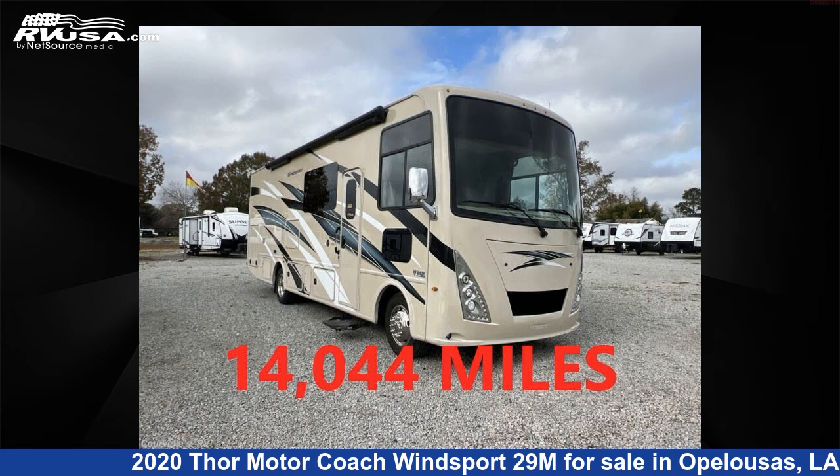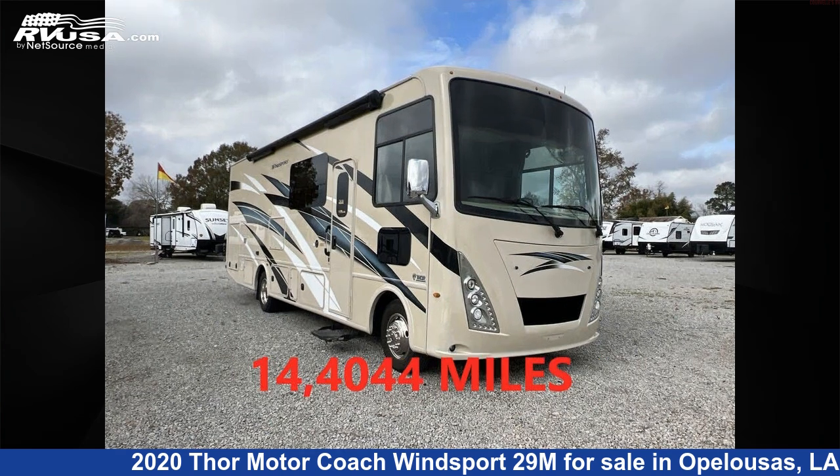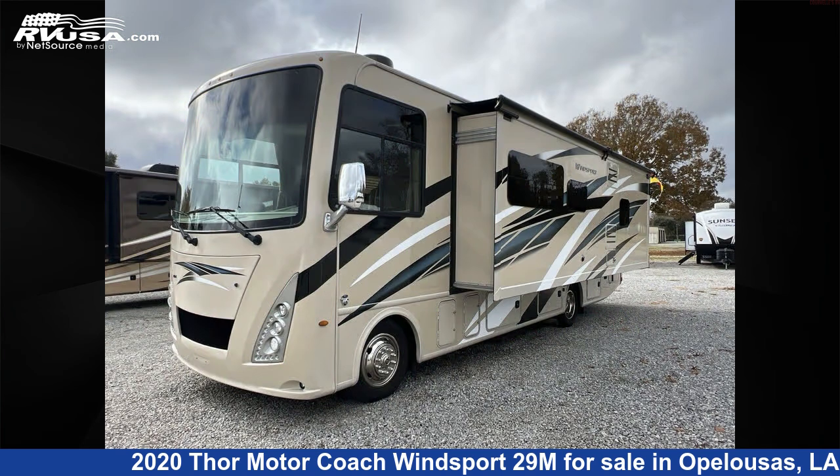This 2020 Thor Motor Coach Windsport 29M is a Class A RV. It is located in Opelousas, Louisiana, 70570 and is offered for sale by Courvelle's RV.